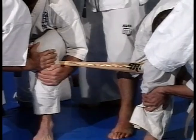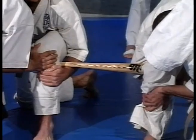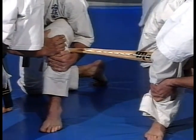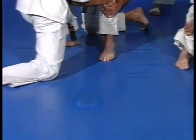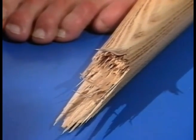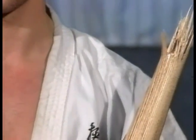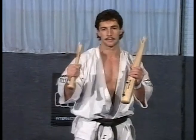Achieve it. So it shows that you have to have a lot of power and also a lot of determination to break the bat. So anybody who ever doubted if we use real bats for breaking will now be convinced.